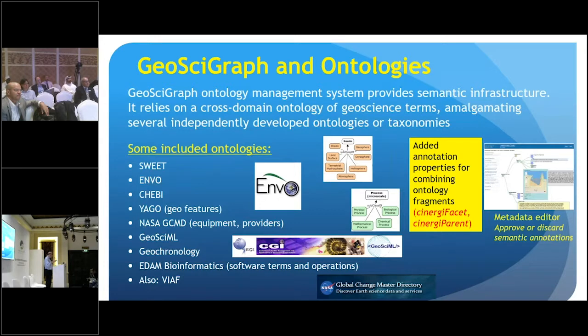How many of you have worked with ontologies? I hope I don't need to explain it on the fly. That would be another violation of the demo rules.